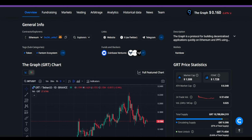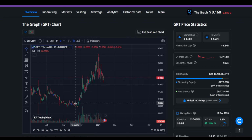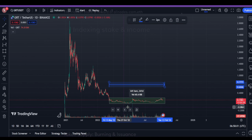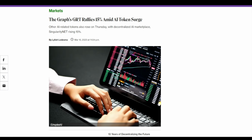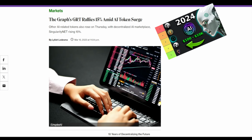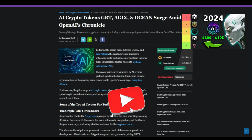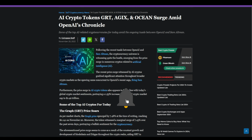So currently GRT has a $1.5 billion market cap, and as the market cap grows, GRT's price will likely spike. GRT token has great utility within Graph to incentivize data access, and developers can easily access blockchain data to build relevant dApps. As you can see, GRT has been accumulating and may pump soon. Due to the trend in AI tech, AI cryptos have gained attention recently. So crypto engineers are incorporating AI for decentralized services using coins like GRT, and its value has surged due to its AI association. And overall, the market believes that GRT could become an integral AI crypto.